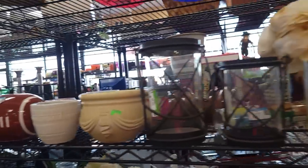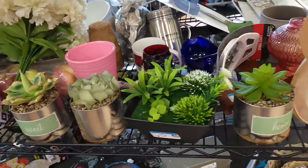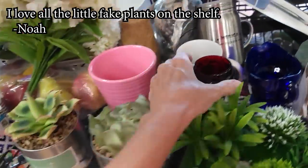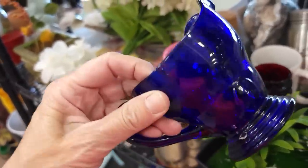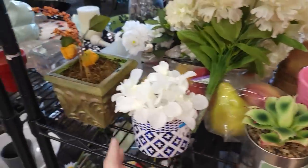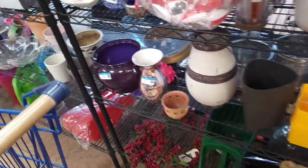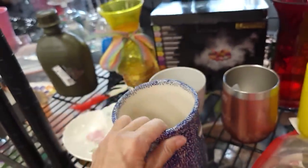All right, looks like this could be interesting. I see, oh my gosh, why do I keep running into these? Because I guess everybody bought them. Ooh, that one's got some ook on it. Cape Cod, cobalt blue. Nothing super exciting about that piece though. I just bought some of those Home Sweet Home succulents, so I don't need any more right now. Spongeware made in China.